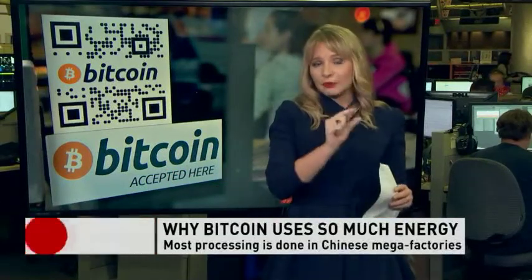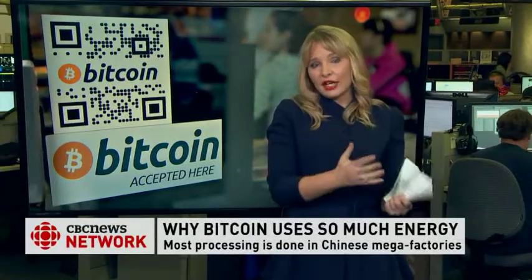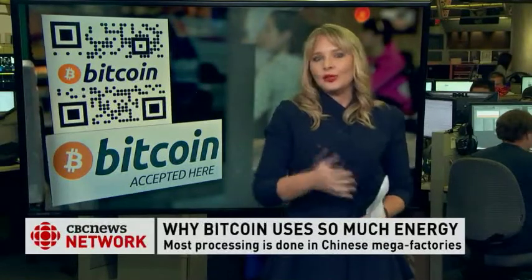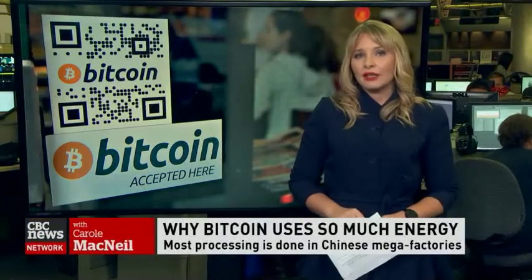Bitcoin has created a specific chip that will help process things faster and with less energy because they're designed to basically calculate these unique problems. But because Bitcoin isn't regulated, not everyone has to switch over to these energy efficient computers.